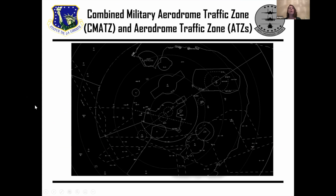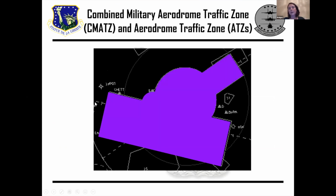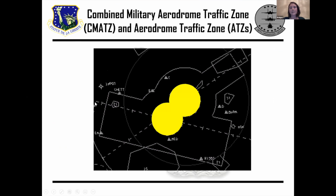Okay, so this is what our approach controllers see. So this is our radar depiction feed. It's a really clear image too. We can pull it right straight from the computer. But when I'm talking about the combined military aerodrome traffic zone, the CMATZ, we're only talking about this tiny little portion right here. So this portion highlighted in purple is the CMATZ. And then when we're talking about the ATZs, the aerodrome traffic zones, we're talking about those two. The one to the north is Lakenheath's, and the one to the south right here is Mildenhall's.